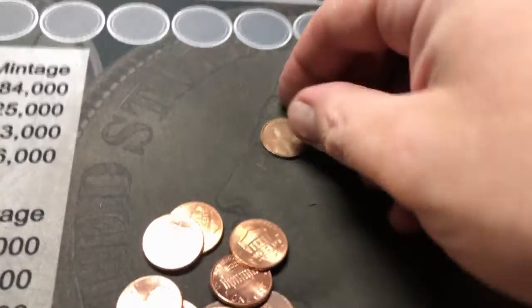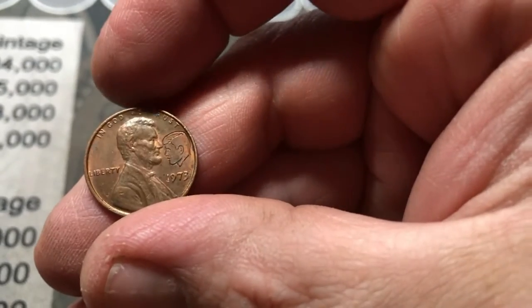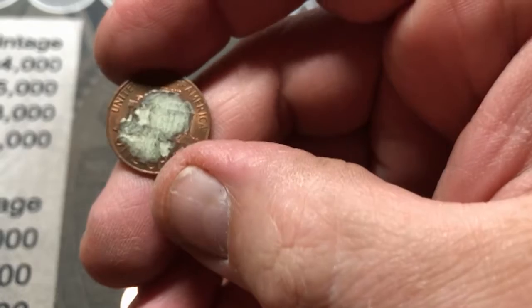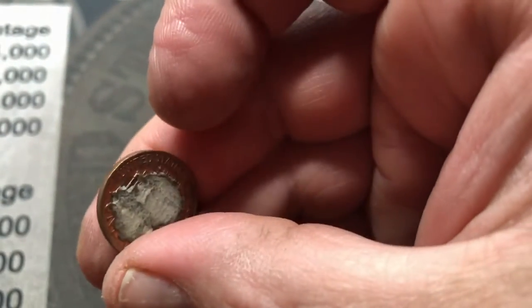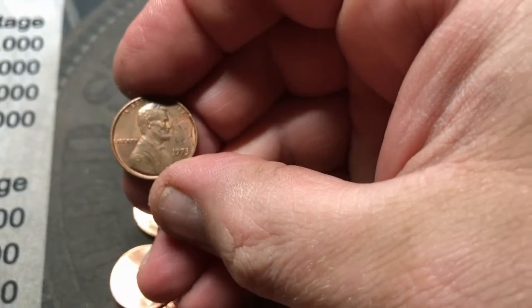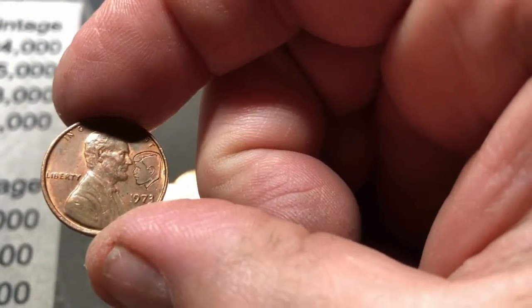That very same roll, we found a counterstamped Lincoln versus Kennedy. It even still has some of the glue on the back where it was stuck to the pamphlet. And it's really on there, but I'll probably just leave it. Either way, I've got a couple of these ones, but I will gladly add another to my collection.